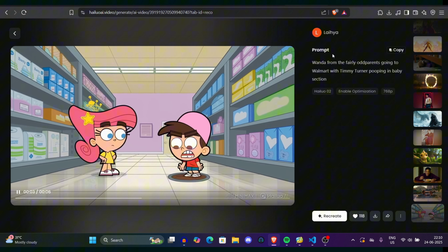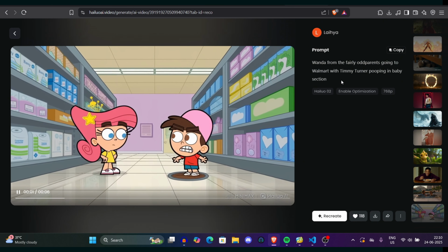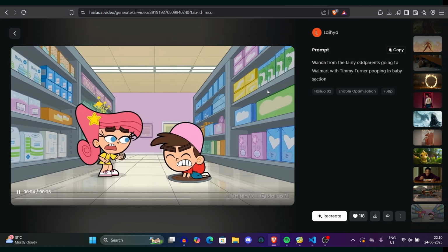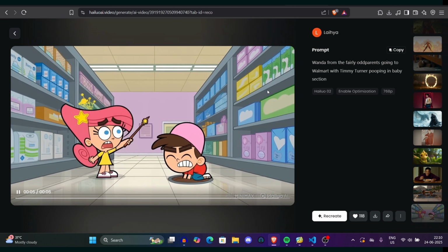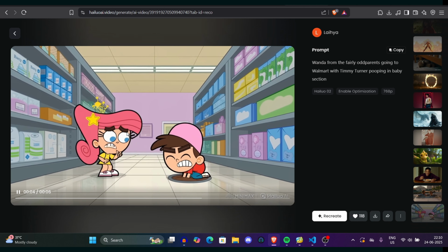Alright, so this is another Wanda from Fairly Odd Parents going to Walmart with Timmy Turner. And wow, I love the way the cleanness in animation is. It's looking like it's not even made by AI. This is looking like some standard Cartoon Network show.